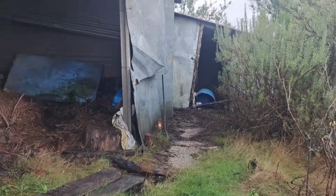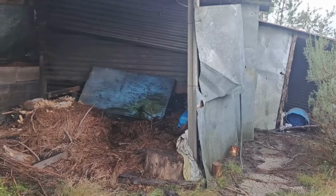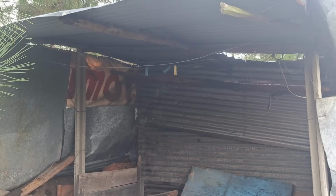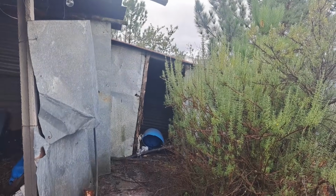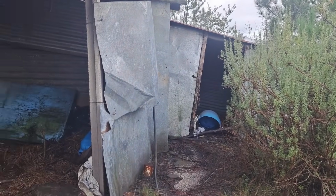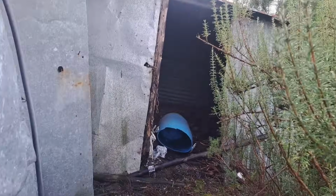Not counting this one, but after it, up in where these are, is going to be our future workshop. Quite a mess at the minute. But the plan is to take all this metal away from this one, the metal away from that one down there with a blue barrel in it, and from that we'll be able to plan the workshop a wee bit better.